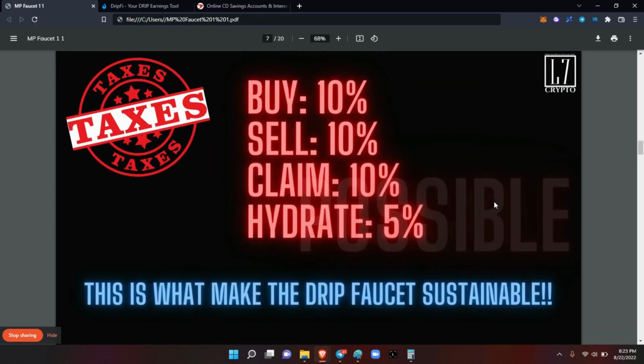Boom. Okay, there are taxes. When you buy DRIP, other than the DEX, inside of the protocol, it's going to be a 10% tax. Whenever you sell DRIP, 10% tax. Whenever you claim DRIP, 10% tax. When you hydrate, it's only a 5% tax. This is what makes DRIP sustainable.